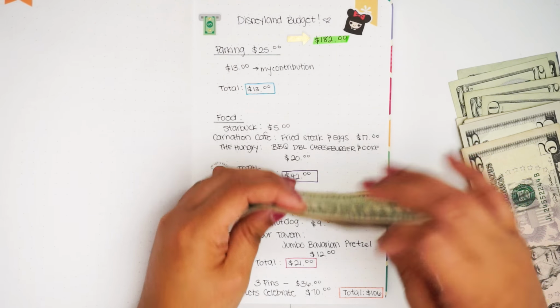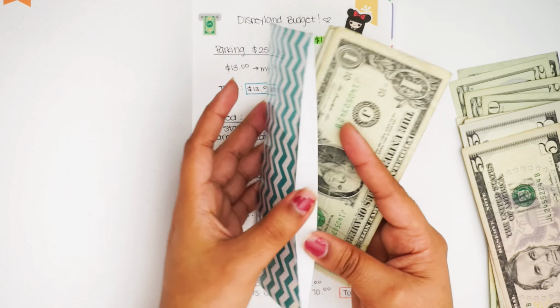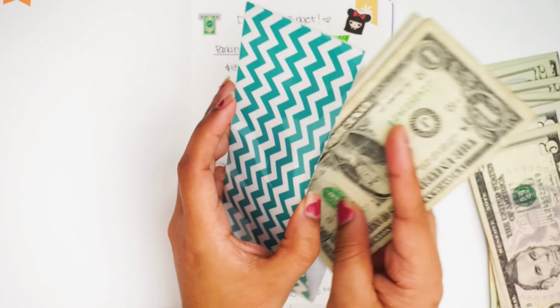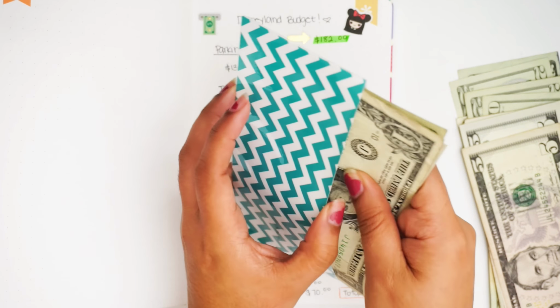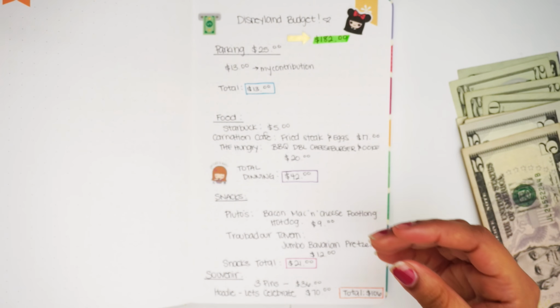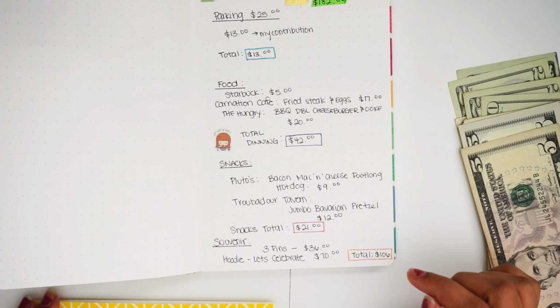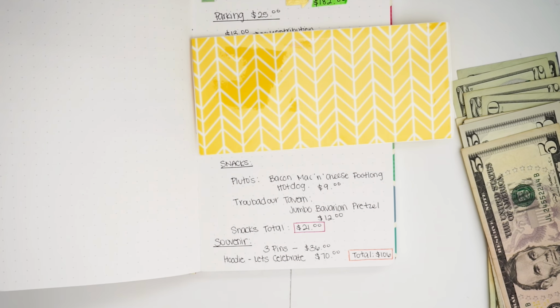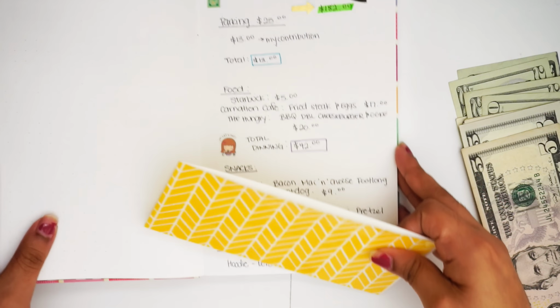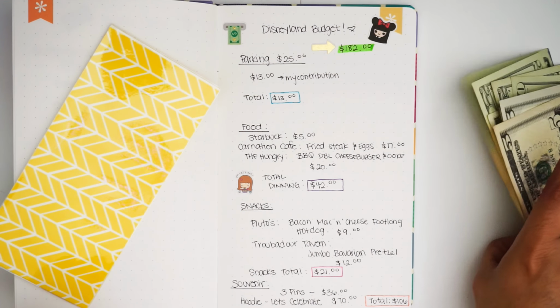That's my budget. So, food is going to get blue, just because blue makes me a happy color to look at. So we're going to do blue as food. Beautiful. And then next is snacks. Snacks makes me do yellow, because it's like an alert to be like, girl, you hungry, go get something. So for snacks, I'm doing $21.